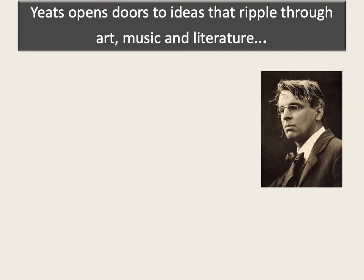Now, Yeats, in this one poem, I think, is opening doors to huge ideas that ripple through lots of art and music and literature. So I'm just going to open the door for you and let you know you've been exploring ideas here that have been resonant and important for generations.